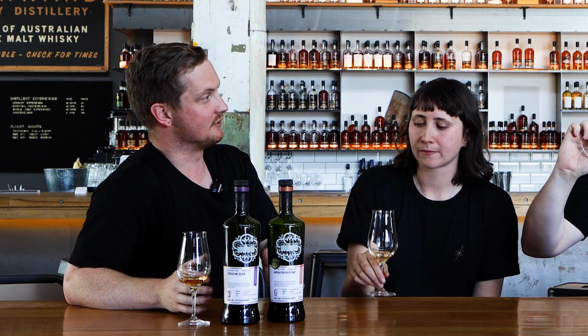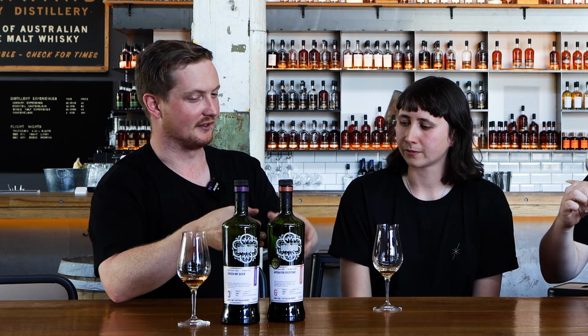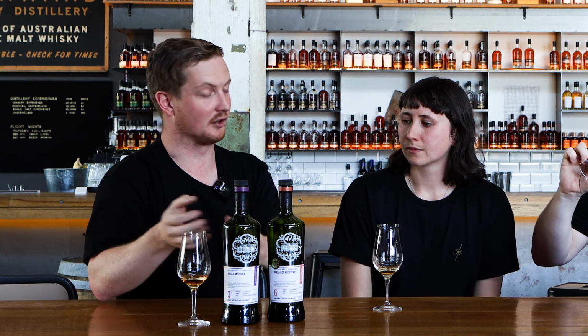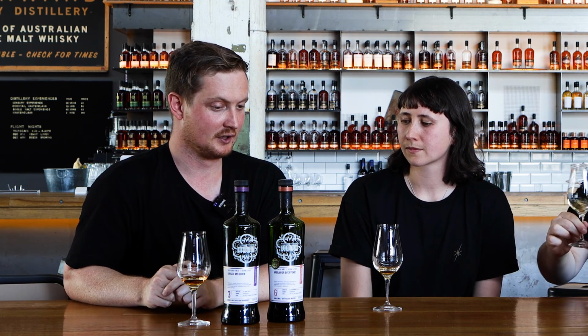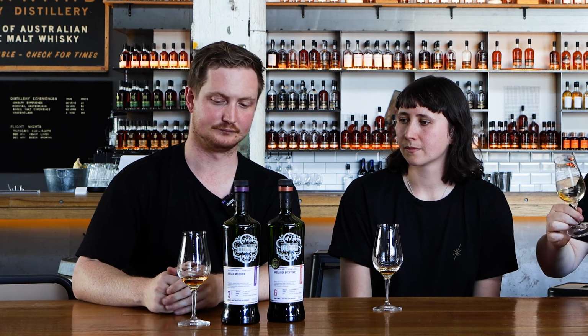The first two releases being quite a contrast as well, especially if someone is a new Starward drinker. I think it's a good example of the richer Apera style of whiskey, but then also the lighter, spicier style of the wine cask. So I think it's a good comparison to have for the .1 and then the .2. Carly, what are your thoughts?